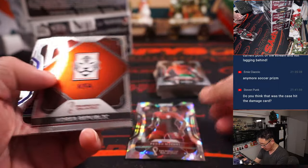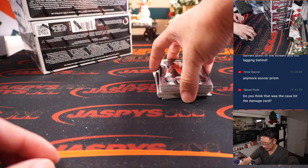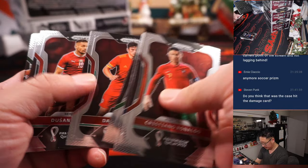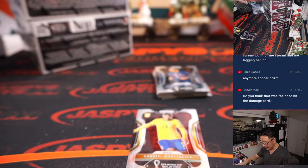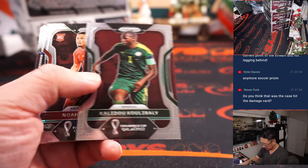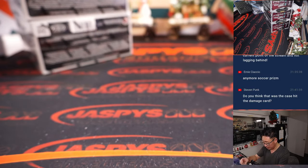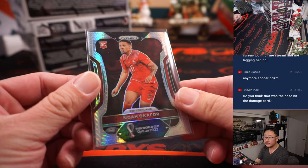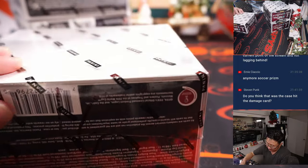We've got for Qatar, we've got Pedro Miguel. N'Golo Kante. Gabriel Martinelli for Brazil, Michael. And Noah Okafor for Switzerland. All right, next box.